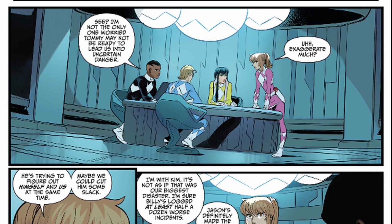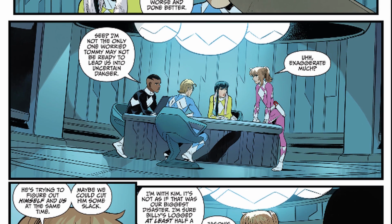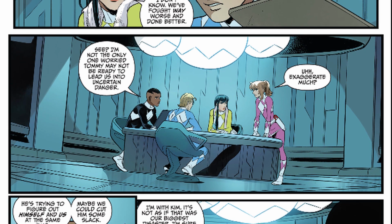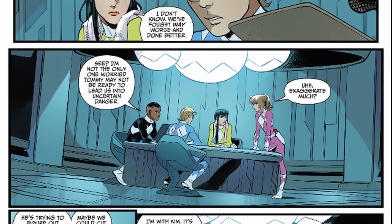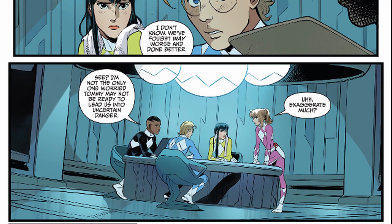So there's a lot going on with this team, a lot of new changes. But I just thought it was really refreshing to see those things going on, where you get a little conflict and a lot of changes. It just makes for an interesting story. And that's something I found to be good within this comic.